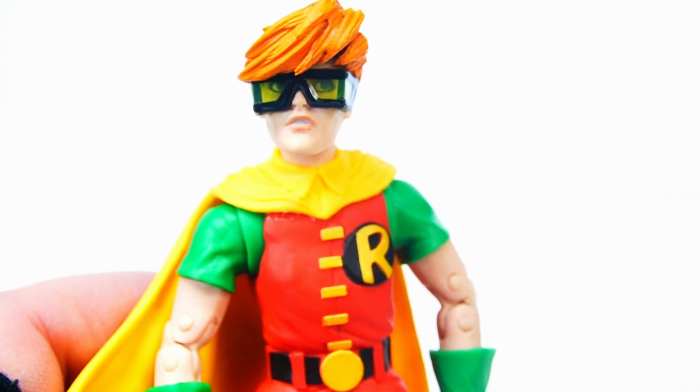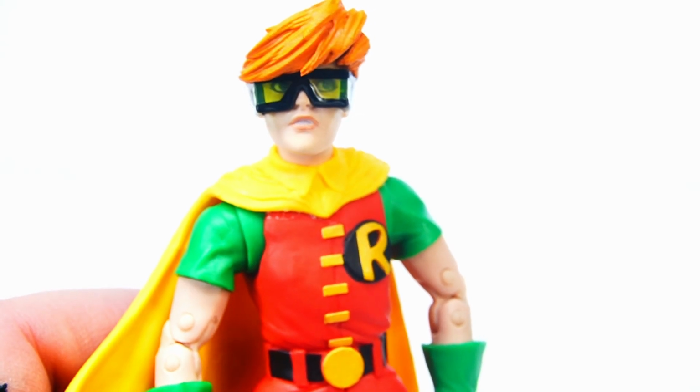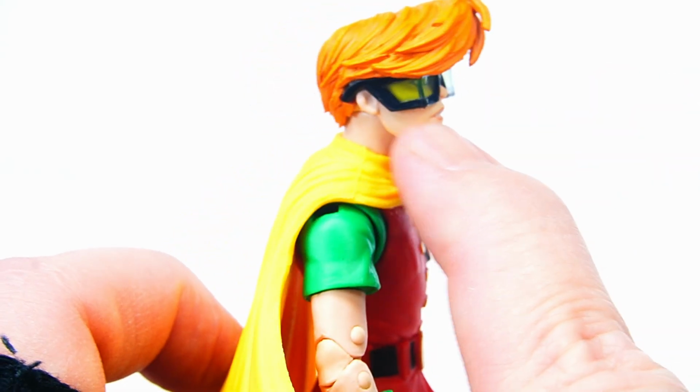And I love that once she donned the Robin outfit, instead of just taking the regular black mask like Dick and everyone else wore, she kept these retro glasses.